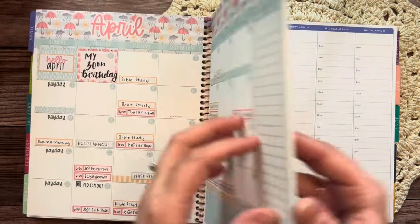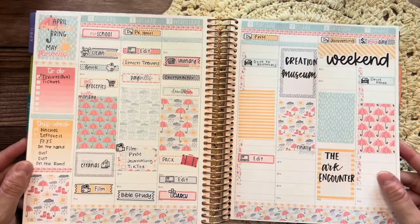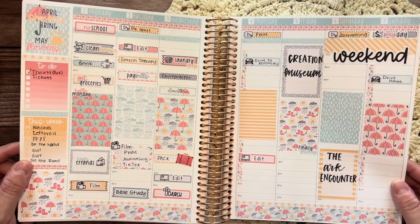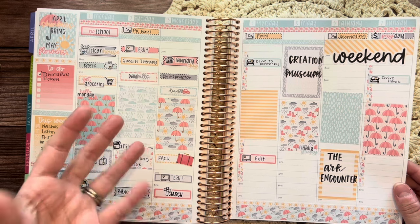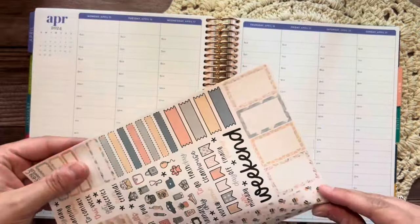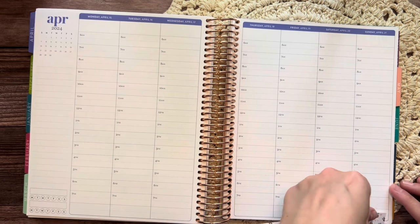But, oh, I forgot one thing. I really loved this April Showers kit specifically for the week of the Ark Encounter, because the Ark Encounter is all about the flood, and it rained for 40 days and 40 nights. So how perfect is the April Showers rain kit for the Ark Encounter? Just wanted to throw that in there because I said it in the video that never made it up on YouTube, and I just wanted you guys to know that's why I picked that kit for that week, because I was obsessed with it.